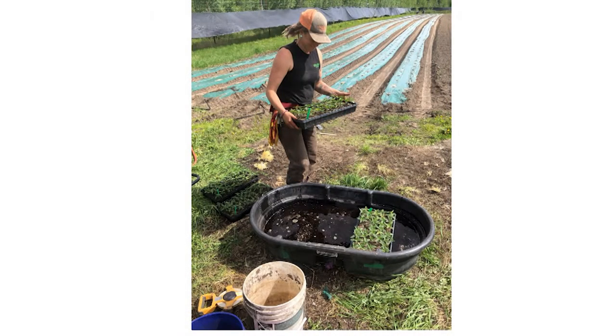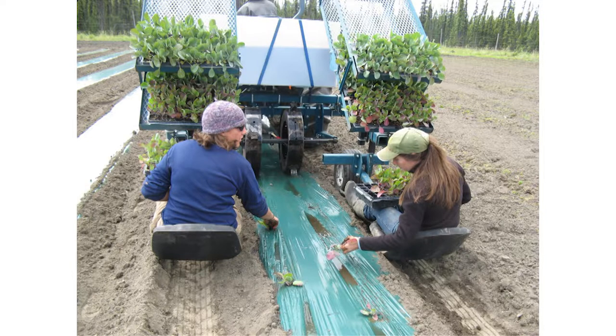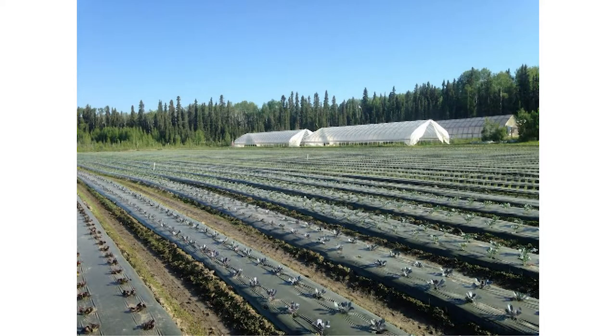So here's, before we put the plants in the ground, we will soak them in a kelp solution, which is sort of a root tonic. And we'll use the water wheel transplanter. This is the crew's favorite job. Here we're planting, looks like cabbage starts early in the season. And here's the field all planted with vegetables.